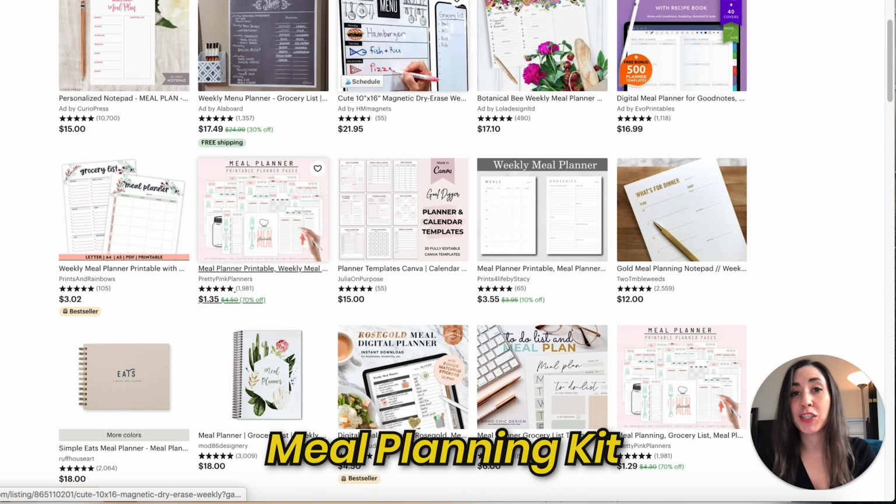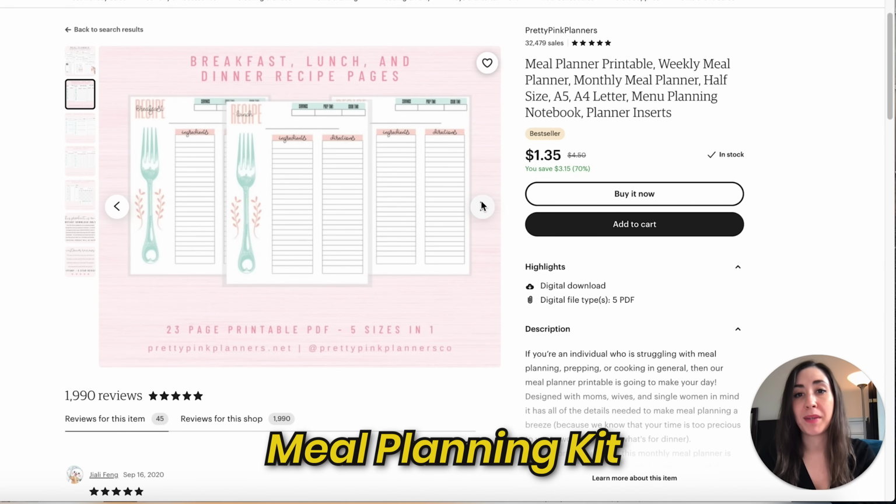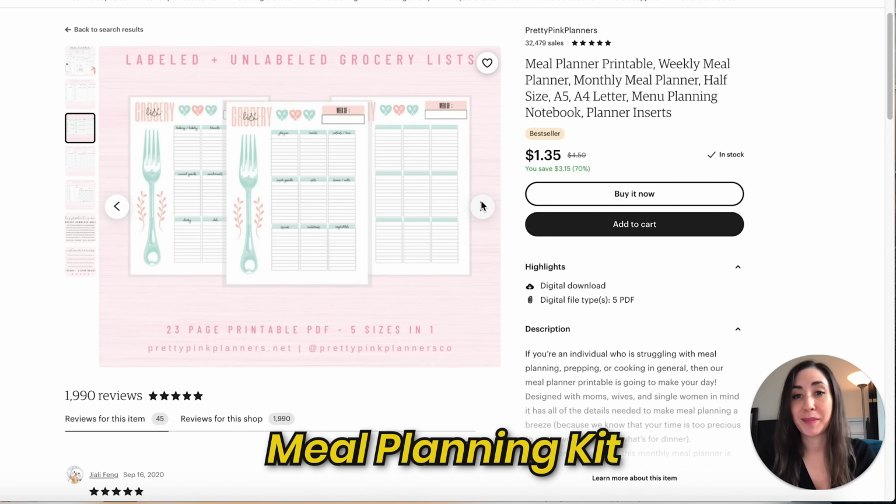Also, meal planning kits are really popular too. I actually sell this on one of my dummy shops that I just use for testing things, and it sells really well. This is for people who want to save time with prepping meals and cooking meals. A lot of people are into meal prepping. I used to meal prep hardcore, not so much anymore.